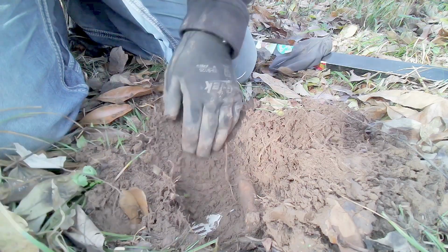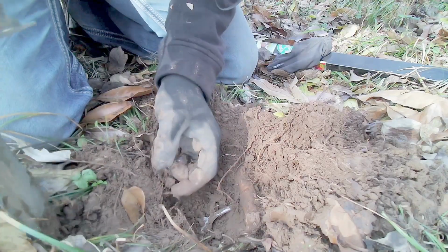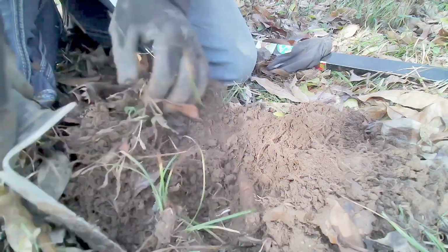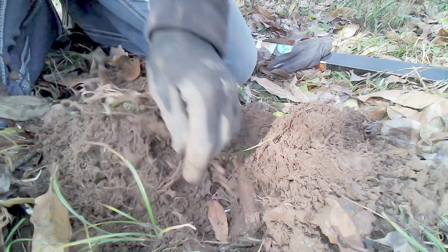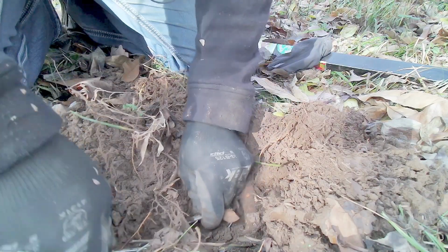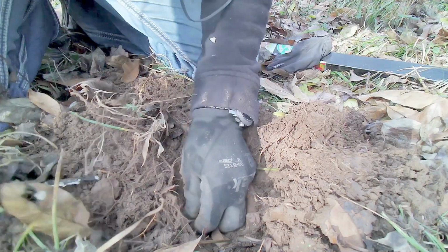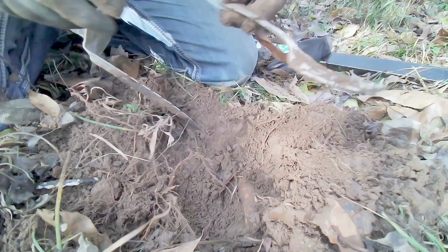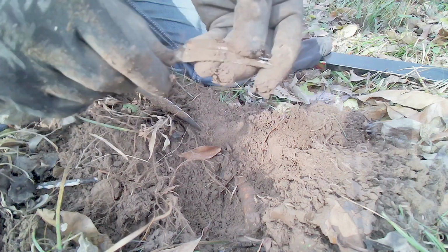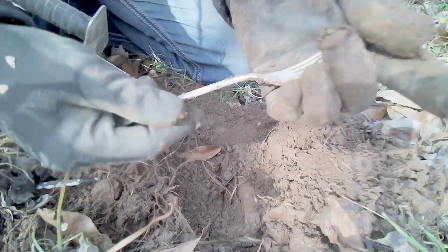Come on, nice and easy. Wouldn't be so bad if it wasn't under this root. Don't get dirty now. Come on, baby. Come on, baby. Come on. Be nice. Get a little more runway. Oh, there it is. Ah, it's plated. Oh man. But look how beautiful that is.